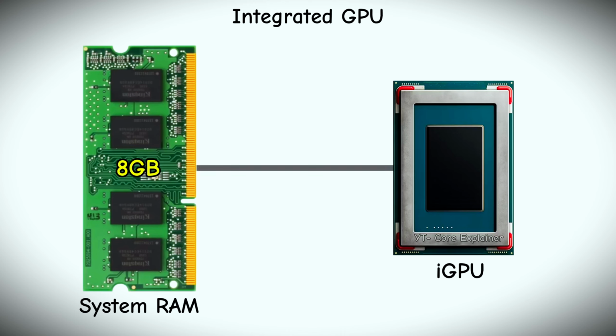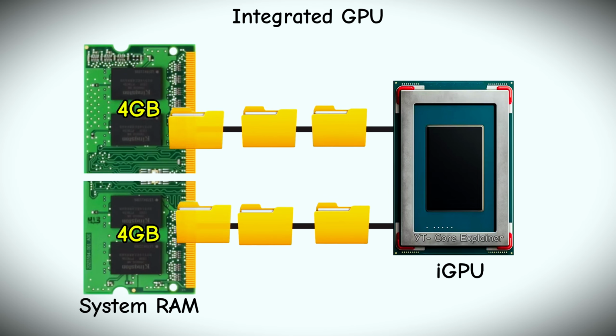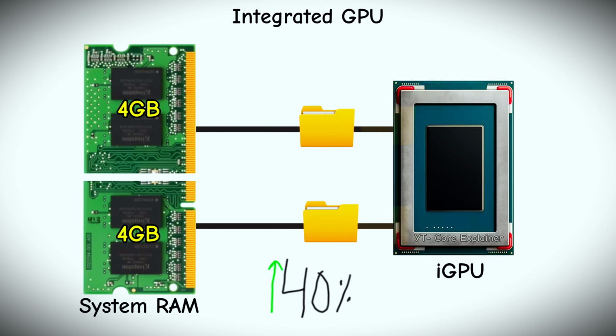Because it steals from your system RAM, if your computer only has one stick of RAM installed, it runs in single-channel mode, which creates a massive traffic jam for the data. But if you use two sticks of RAM to enable dual-channel, it literally doubles the data highway. This simple upgrade can boost your gaming performance by up to 40%.